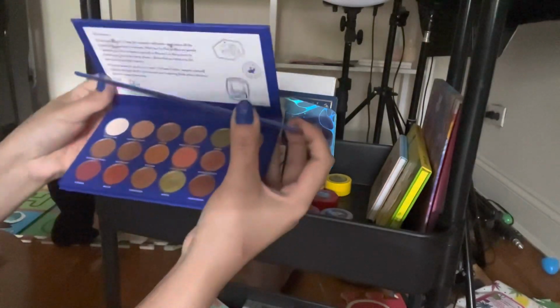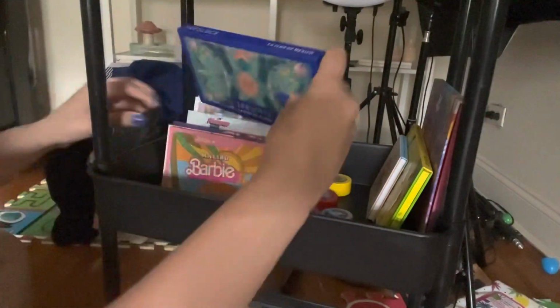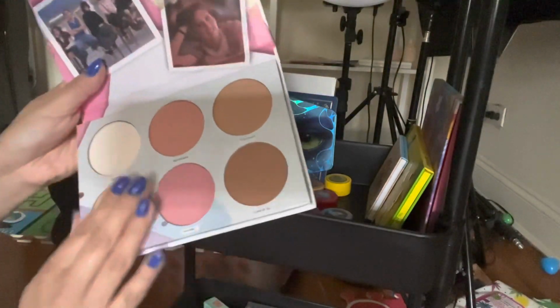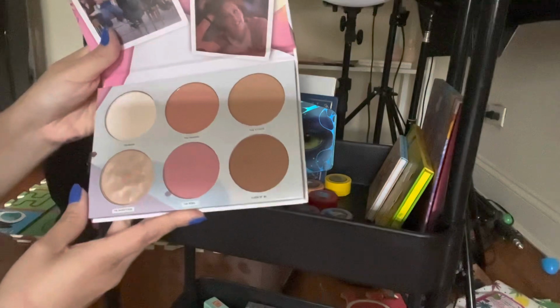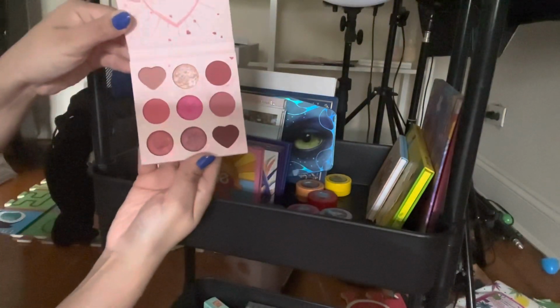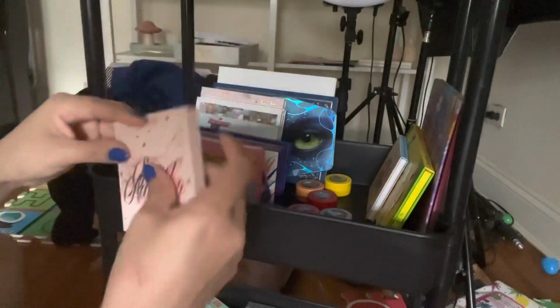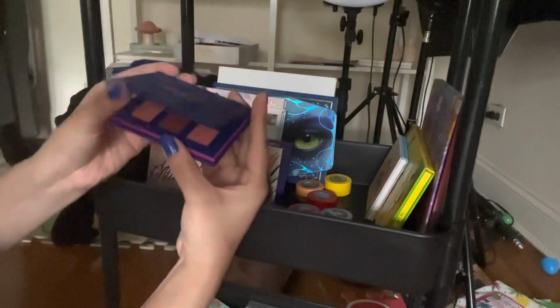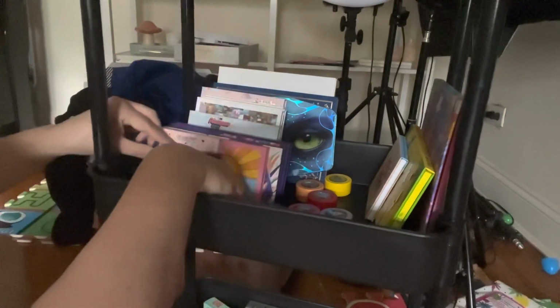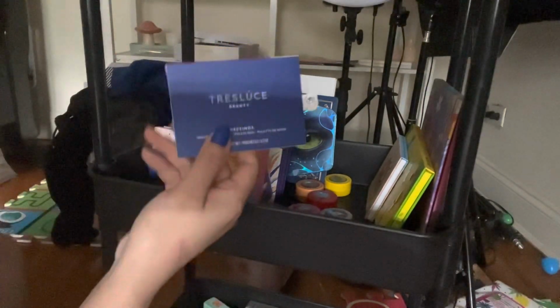This one, so obviously as you guys can see, I'm going to put the palettes here organizing. The ones that is like so I'm putting on the right side. This one, the face palette from Physician Formula, I really love it. This one I'm just gonna put it as a side because of course I need to play more with this. They're new. This one also I really love it, the mini ones from Tres Luce.